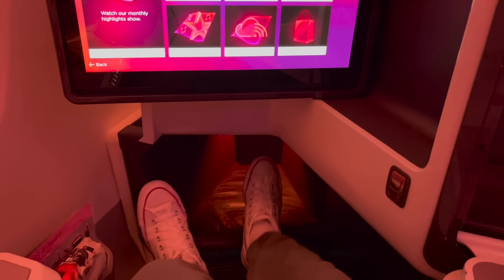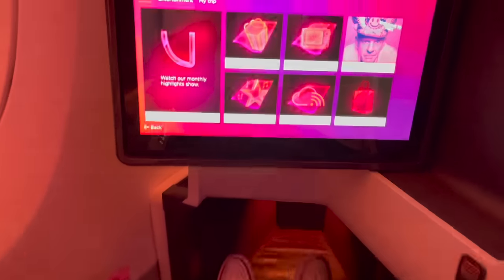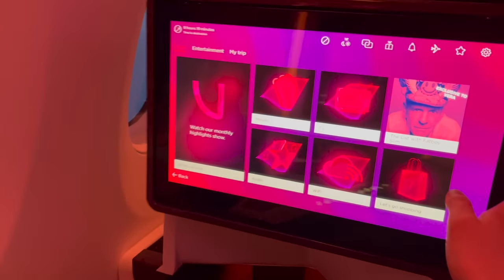Overview of the seat. Leg room. This comes out. TV here pops out from there. Tray table, which I think comes around.